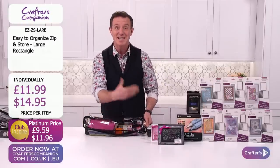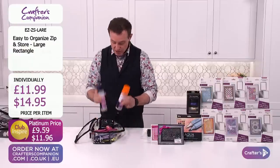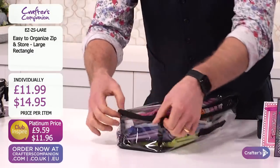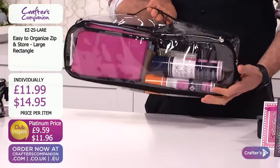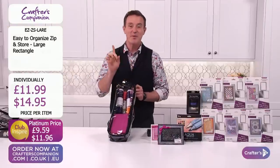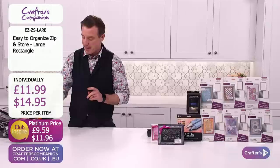But no, the point is you can put all of your bits and pieces in here. I mean, we've got fabric in here. We've got sprays in there too. Great if you do things like your knitting and your sewing as well, popping in some of your bigger items. They will go in there nice and easily. Store beautifully. And again, you've got your carry handles either side with those. £9.59 or $11. So that's really tickled me. $11.96 if you're a platinum member. You'll find those on the Shop the Day page.